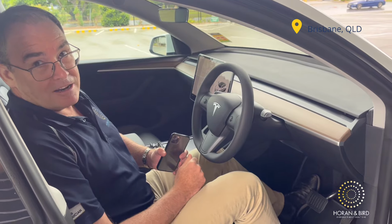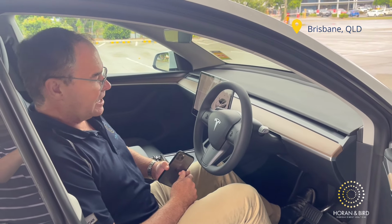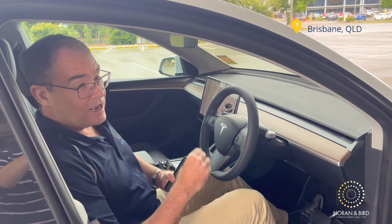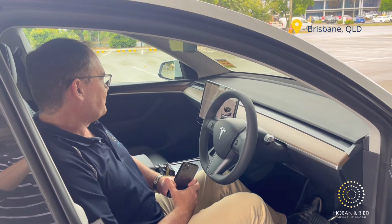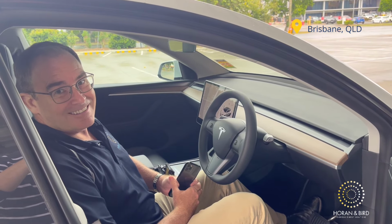Everything's voice activated. I can just say a command. It has auto driving. It holds in your lane. It's got all the safety equipment, and I can't wait to get it on the highway and give it a go. But I'll learn a hell of a lot more next week. There's no doubt about that.